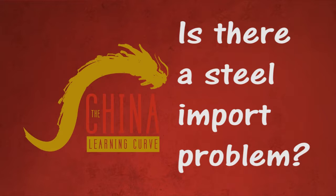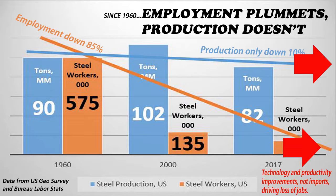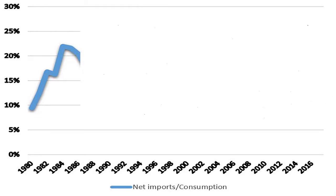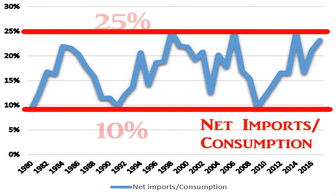If you saw our first video, you might remember that the star of that video was this graph, which shows that we can make 90% of the steel we made in 1960 using 15% of the people today, a 600% increase in productivity. For imports, let's start with this graph, which shows America's net import percentage for steel annually since 1980. This is imports minus exports as a percentage of consumption.